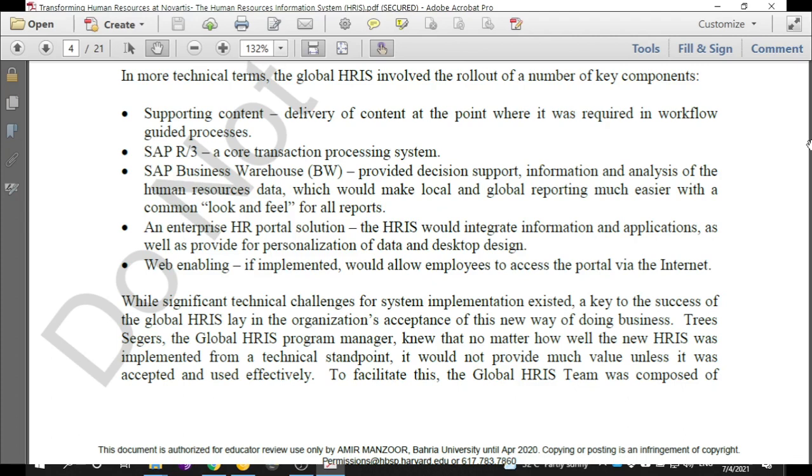The SAP Business Warehouse will also be necessary for them to get reporting and to use the data analysis for forecasting. That will connect to the HRIS system, because the look and feel would be the same for those reports as well as those for the HRIS. So the HRIS has to connect with that system too, to get reports about the HR data and about forecasting related to HR data. Plus the enterprise HR portal solution.